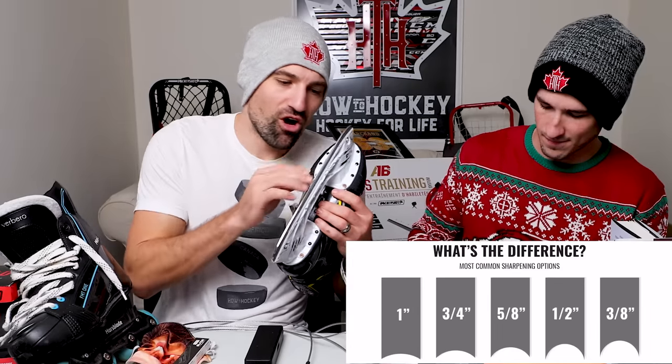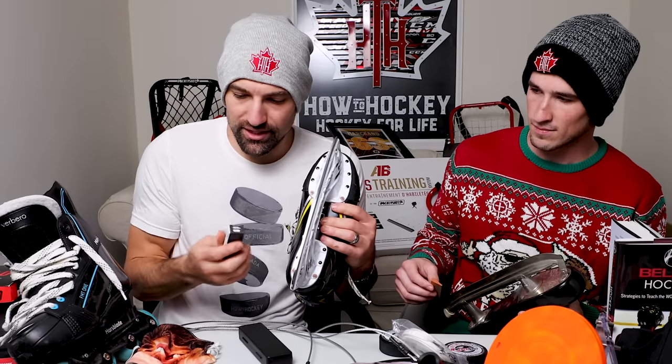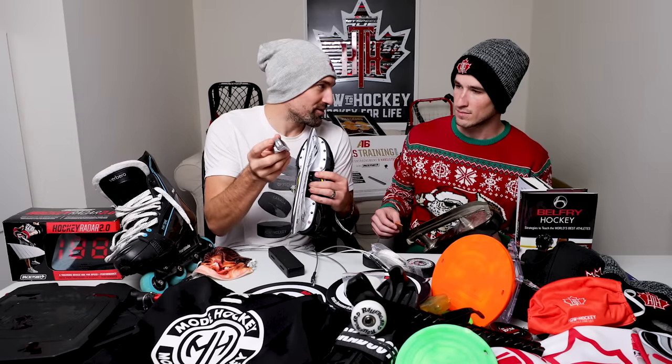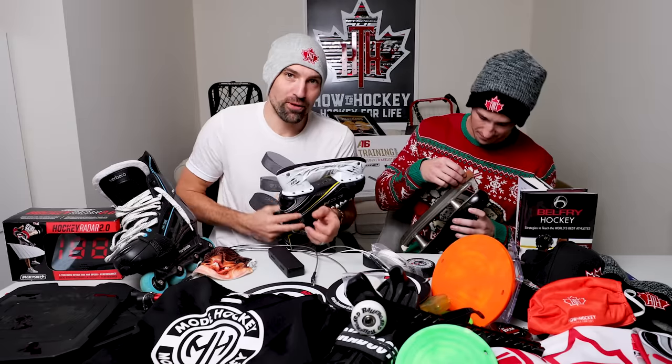Skate blades actually have a hollow, so the stone basically just rubs the outside. It doesn't sharpen the inside. There is a product, though, that does that, which is called the Blade Barber, which I guess is kind of like an epic stone. So can I just go like this? You can, sure. Try it before pickup, see what happens.